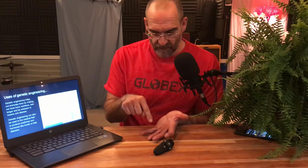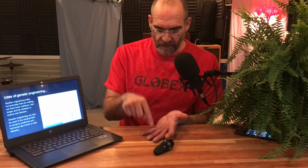We use genetic engineering to help our crops, right, grow larger yields, be insect and other pest resistant. We use it so that we can have larger fruit that lasts longer on the shelves, more nutrients like golden rice, things like that. Another example that we see is how we have genetically engineered bacteria to produce human insulin.